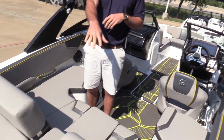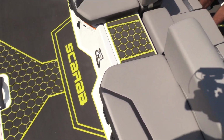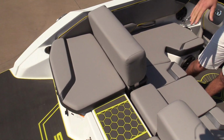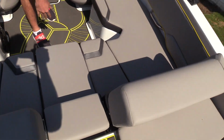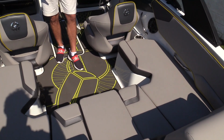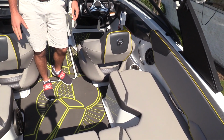Today I'm standing on a 2020 Scarab 195 ID. Starting in the back here, big giant swim platform, sea deck matting. As you make your way through the boat, middle walk through here, beefed up cushion so you can walk on. Coming in the boat, you've got speakers, kicker sound system. It's nice snap-in sea deck here.